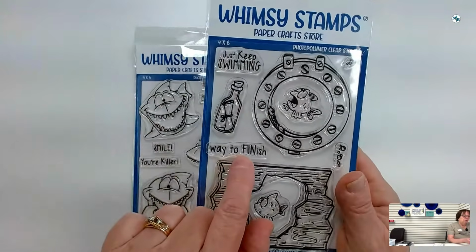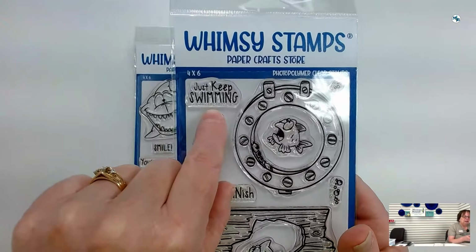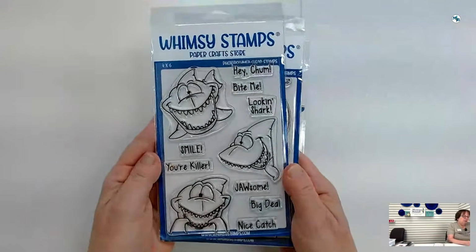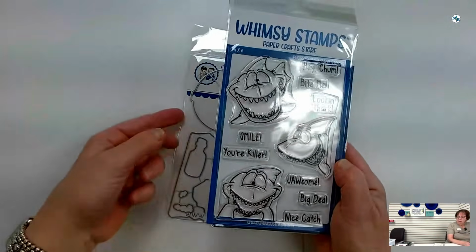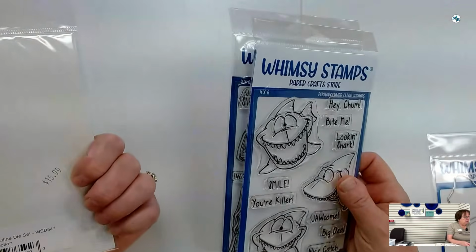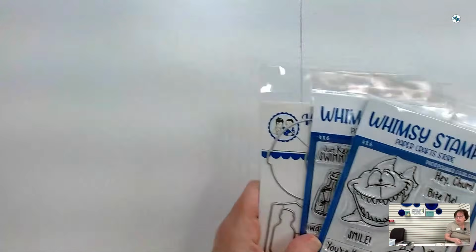And this one says Way to Finish. And this is hilarious. Just Keep Swimming. It's got little bubbles. So they're really fun. I mean, look at those guys. Yeah, they would be cute cards. They'd be really fun. And we have the dies for both of those. The dies are $13 and $15.99, and the stamps are $14.99. So very fun. So that came back in from Whimsy.